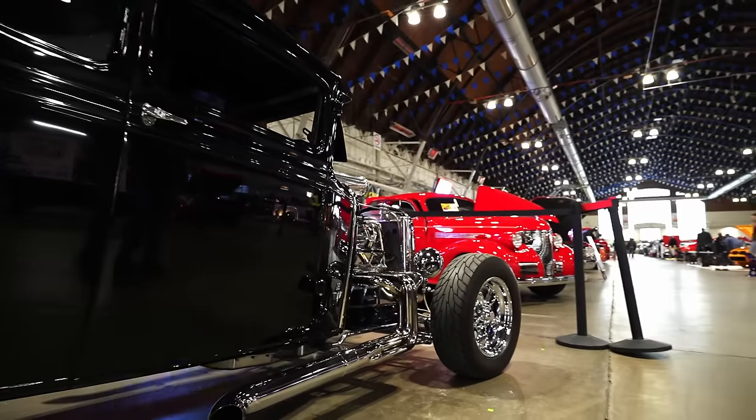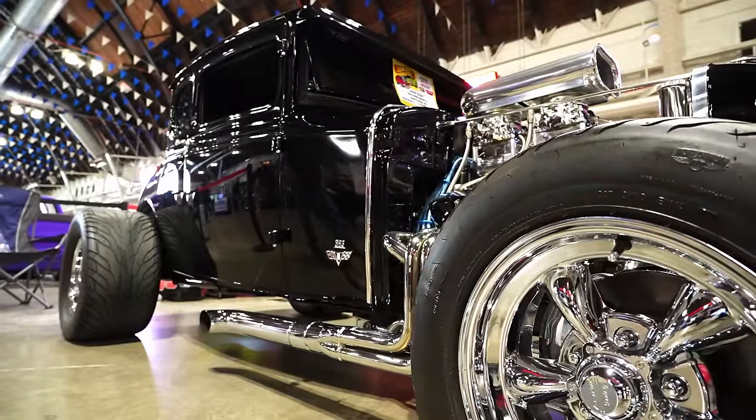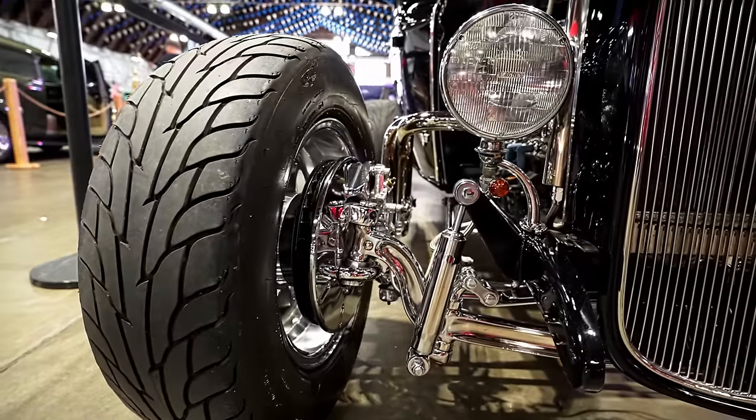The rims are Torque Thrust rims, kind of old school, look a lot like a Cragar, but yet a modern inside appearance. Again, it's a chrome accent. I love the chrome, man.